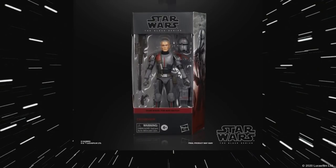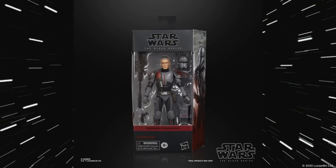So here we go with the Black Series Bad Batch figure. This one here is Crosshair. Here he is in the packaging. I think there's 5. They're eventually going to make them all, of course. And I think it looks pretty good.